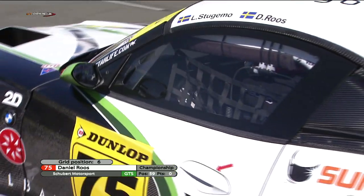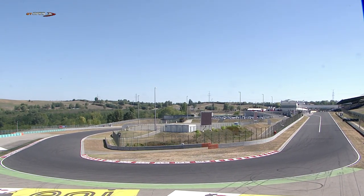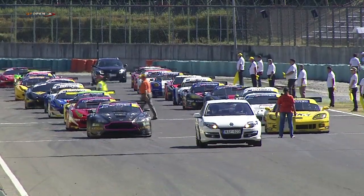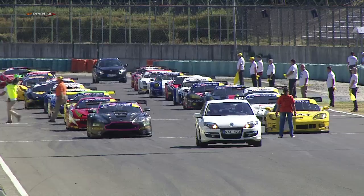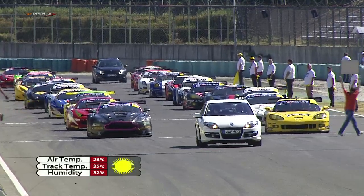It's the Schubert Motorsport BMW, and Daniel Roos has been in very, very fine form over the course of the weekend. He didn't make it to the finish yesterday, having got tangled up with another car, but I think we can expect to see Daniel fighting towards the head of the field in the early stages.